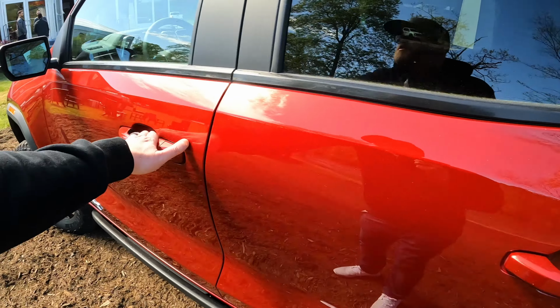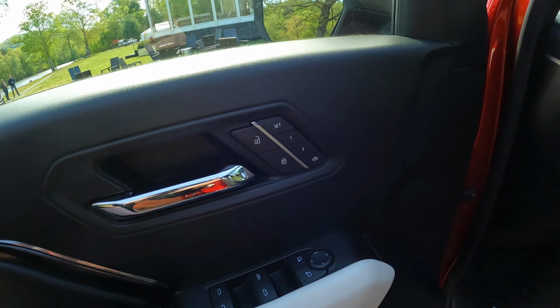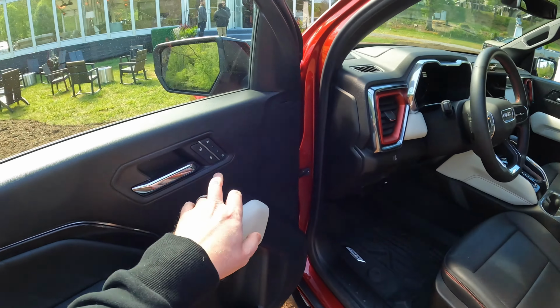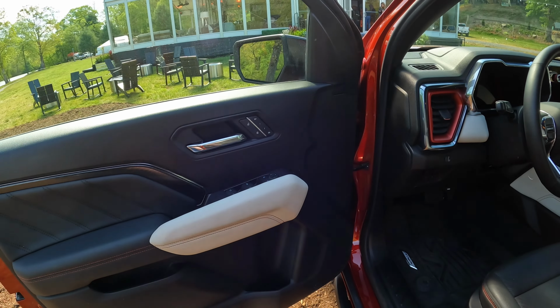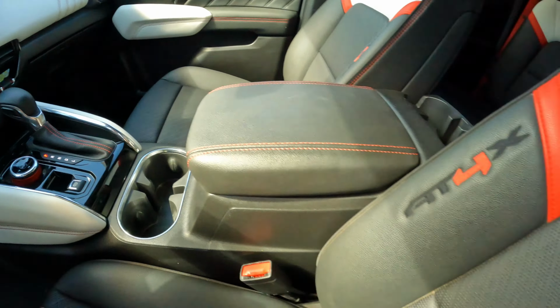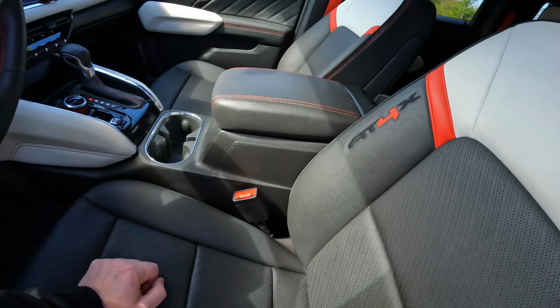This one's a prototype, so I'm not going to turn it on, but I am going to show you some other things on the inside. You have Multimatic shocks outside. By the way, too, you got some extra skid plates underneath the bottom of this as well, obviously being that it's off-road. Memory seats right here for driver 1 and driver 2. Of course, all your power windows and locks. I love the red touches on the inside. Not to mention, check this out, the red stitching here in the seat. How cool does that look with the AT4X?